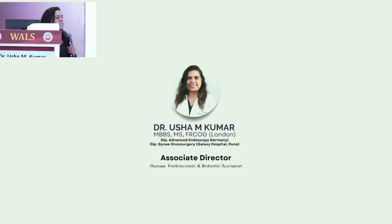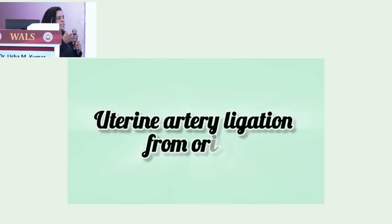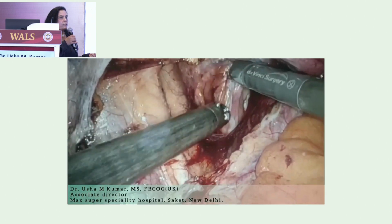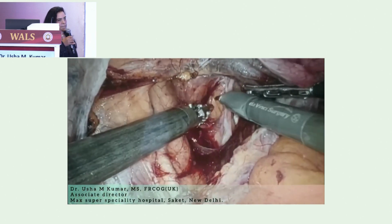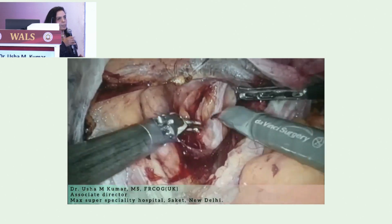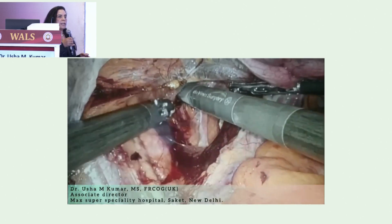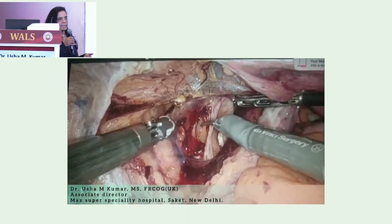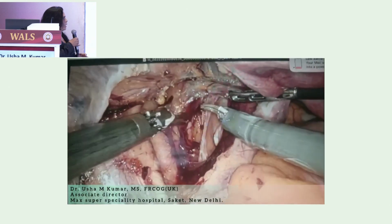Uterine artery ligation is no more my cup of tea, because with uterine artery ligation you have to dissect so much in the retroperitoneal space. Instead, you can inject either diluted vasopressin, 10 units in 400 ml, or, what I do nowadays, run 20 units of syntocinon diluted in 500 ml of saline at the rate of 80 ml per hour, and it gives a tremendous reduction in blood loss.